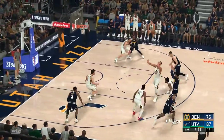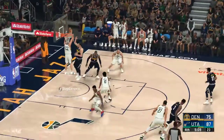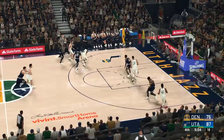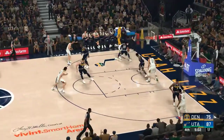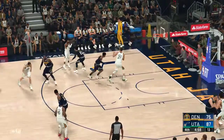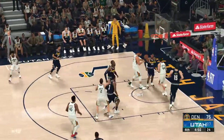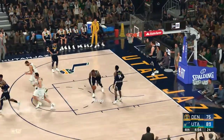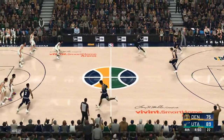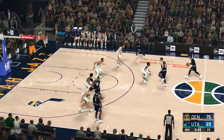Back to Murray from deep. The rebound by the Jazz. 22 is their biggest lead. A slight rebound advantage for them. One more column in their favor, and it's all adding up. Conley finds Gobert, and that one falls coming off Conley's feet. And 11 points for Rudy Gobert. Well, Rudy Gobert with a nice, efficient look on the interior.